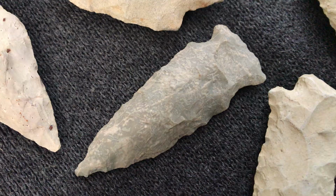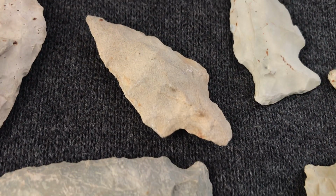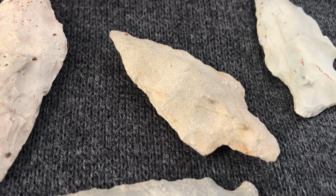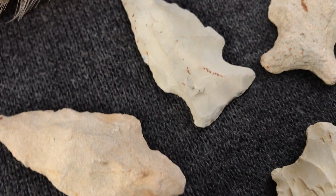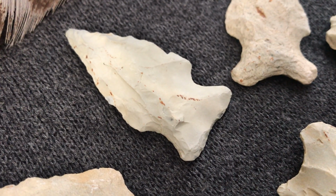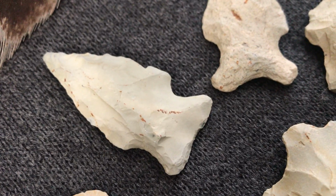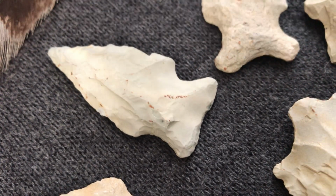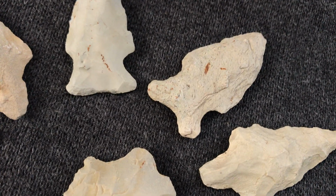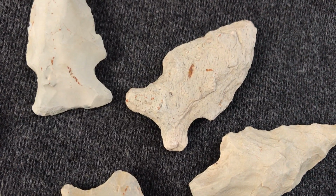Notchville too. The rise. Simple point right here from Coyote Pass. Those of you who collect know how fast time goes by. Some of these sites I haven't even been able to get a good access or good quality conditions just because of timing and when you can go out.